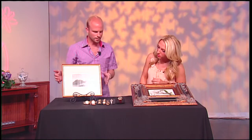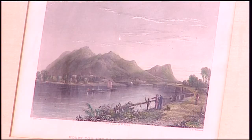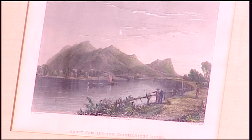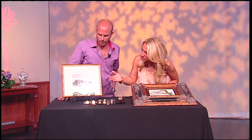So this is actually an antique print of the Connecticut River from Mount Tom. So it's got Victorian people and all that. And this is in a period, probably turn of the century frame. So this is a true antique. And it's really hard to tell because the other piece that we just looked at, it looks antique. This one looks a little bit more modern, but it's a real antique. And you do find these at tag sales. And it's in such great condition, too, to be such an old piece.